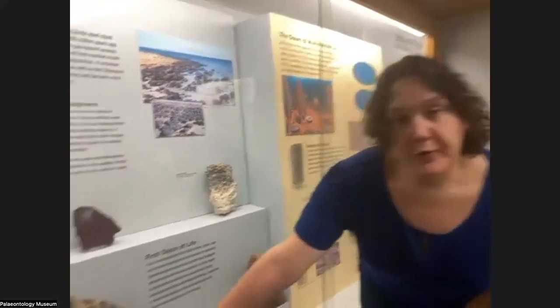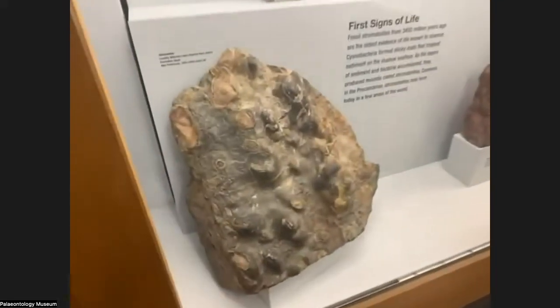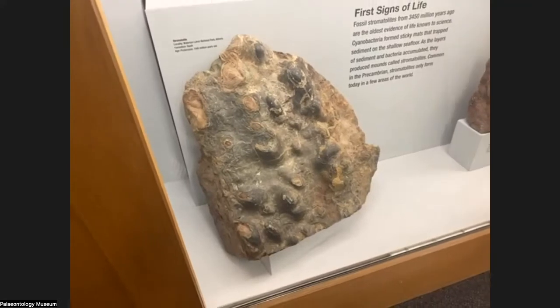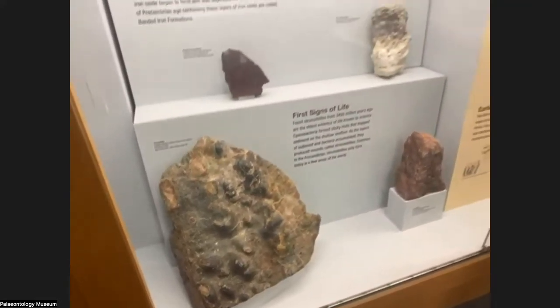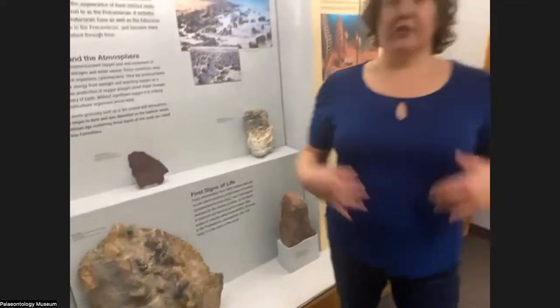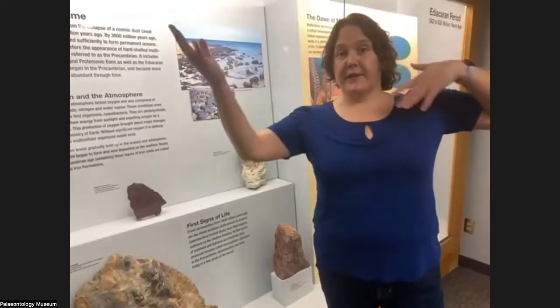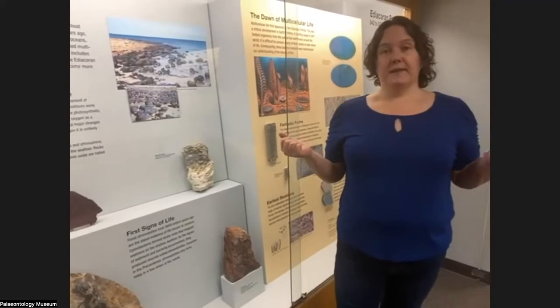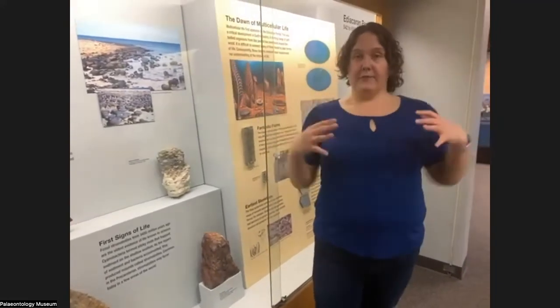Okay, the oldest fossil that we have from Alberta is 1.4 billion years old. It's called a stromatolite. Stromatolites are important creatures to the planet because they are responsible for putting the oxygen in the atmosphere that we still breathe today. How did they do that? They were photosynthetic bacteria. So they got their energy from the sun, and they gave off oxygen as part of their metabolic process. So they're very special.